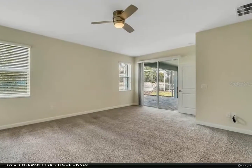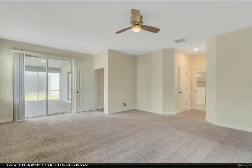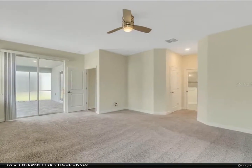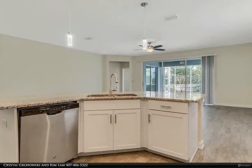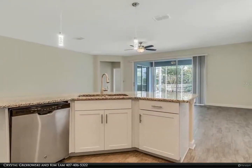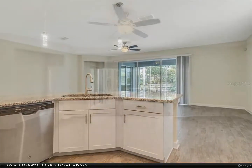Any chef will fall in love with the large kitchen with granite counters, 42-inch wood cabinets, stainless appliances and accompanying island. To enhance Florida living, a large covered lanai with pavers accessed by a double sliding door is the perfect place to relax after a long day of shopping or work.